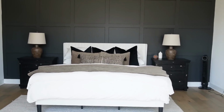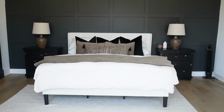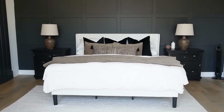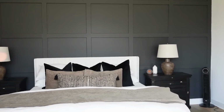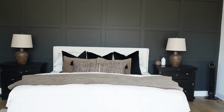I think the lamps for sure have got to be updated. I think this brown bedding's got to get updated. But something about this bed. Should I do a black bed with a taller headboard? Should I do another white bed, but a different white bed with a taller headboard? I think a little bit of a taller headboard will make this look a lot better.